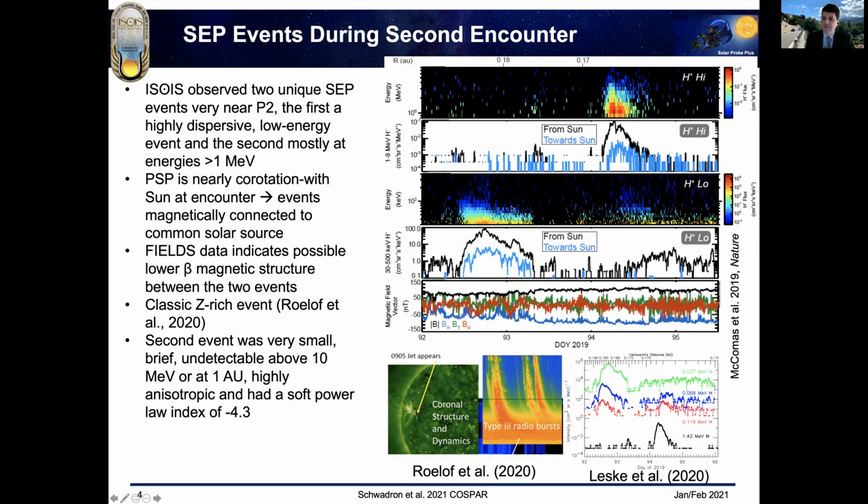And the variability between these two events tells you that these eruptions that are coming from the same active region have very different behavior from point to point. It tells you how variable the acceleration processes are close to the sun. This event was a Z-rich event, and it also indicates a possible lower beta magnetic structure between the two events.